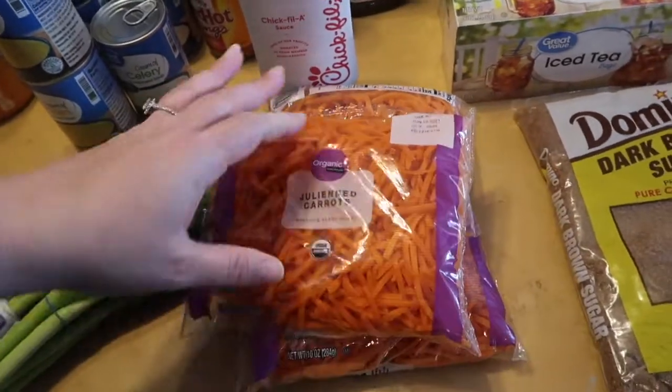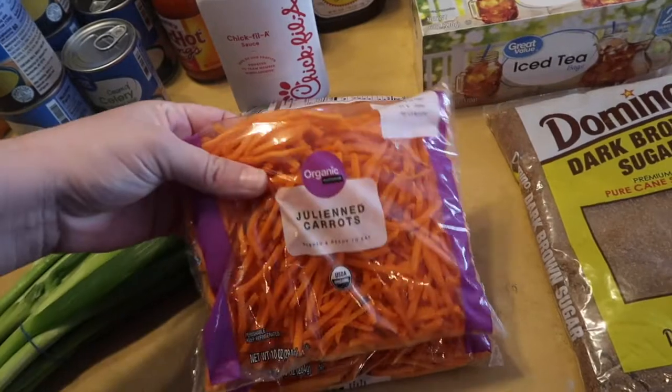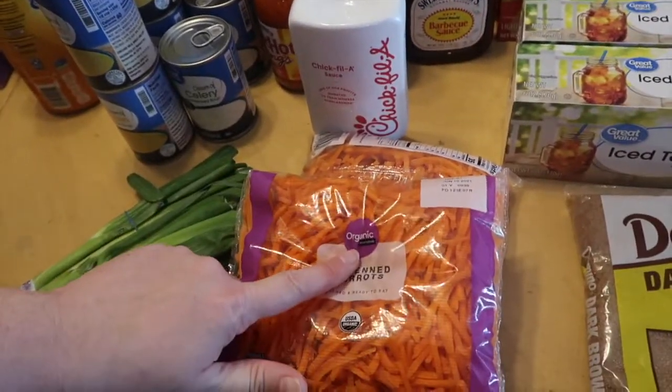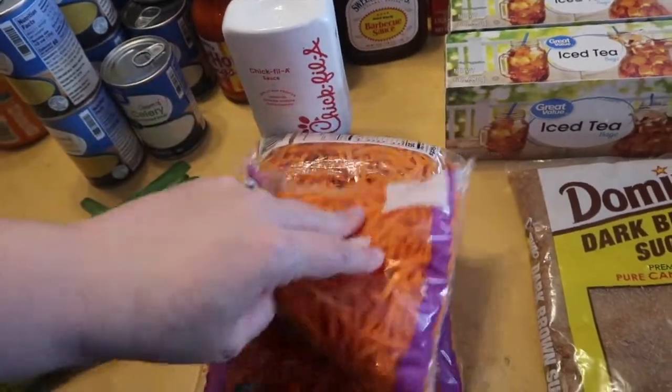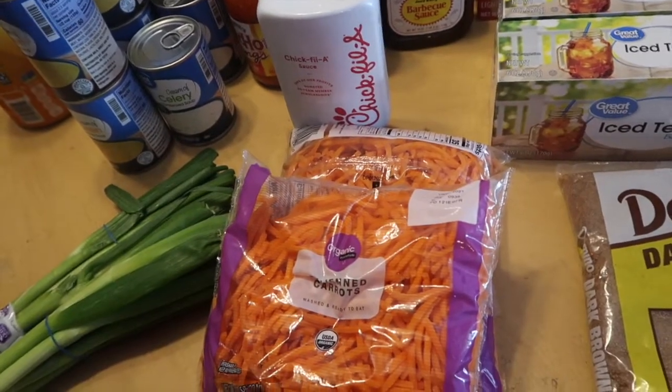My girls wanted that as one of our meals, and then I bought extra. They substituted these for the organic, for the regular ones, and so I'll add these into salads. So it ended up being more than I needed, but you can throw those on salads very easily.